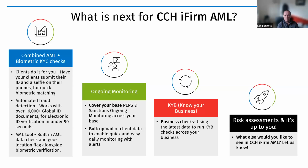So what's biometrics? Well, biometrics are probably the best way to protect clients and your firm from identity fraud. Unlike someone copying a signature or managing to guess a password, hacking fingerprints or someone else's face is pretty much impossible. CCH iFirm AML plus the biometric KYC uses thousands of instant checks for liveness, facial structure, and lighting. It also compensates for age and facial hair changes, guaranteeing that the person being verified is a real human being and they are who they say they are.